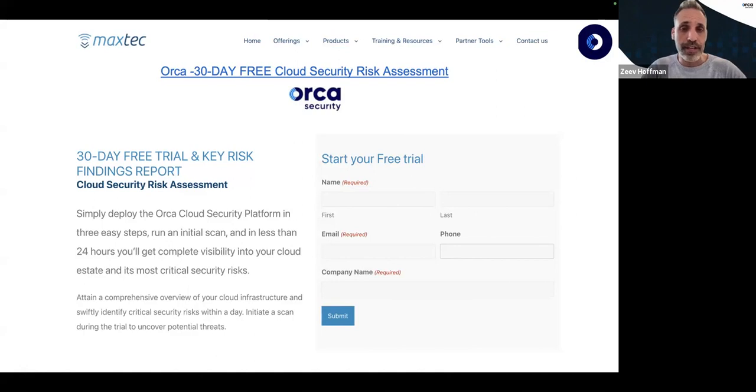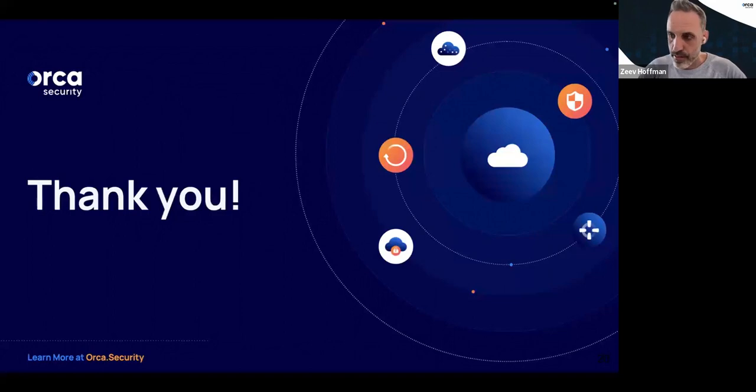And we are providing 30 days for you to run that inside of your cloud environment. We can help and assist you to identify all of the main risks and to walk you through the platform and to gain the necessary value from the risk assessment itself in order to see that you are fully protected. So you can feel free. I added also the link, and I will make sure to send it to you if you are interested to do the full risk assessment together.